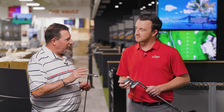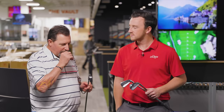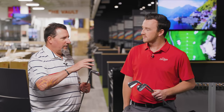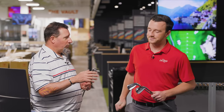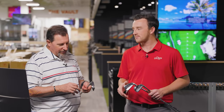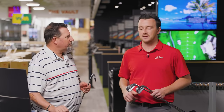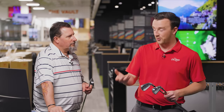I was worried that the Blueprint S was gonna end up being something not as beautiful as what the original Blueprint was, and they were going to sacrifice some of those looks for making it more playable. I had nothing to worry about because they've done everything exactly right with this golf club. Yeah. And the performance was fantastic too.